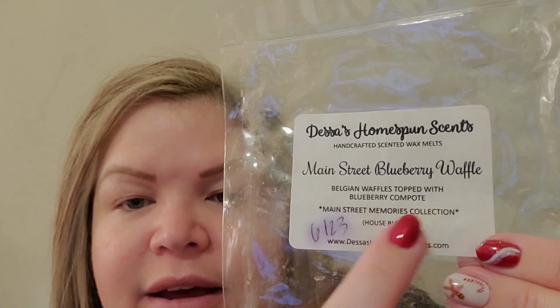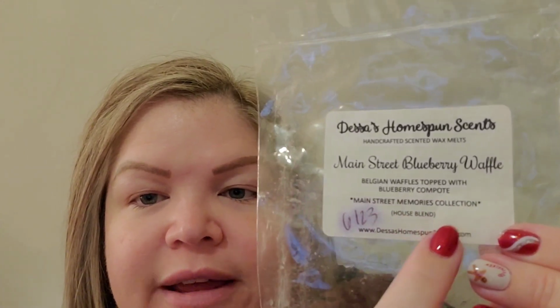Next one here, we'll keep with another Dessa. This is one of my favorite blends that she offers. This is Main Street Blueberry Waffle. This is part of her Main Street Memories collection, which is inspired by Disneyland. This is Belgian waffles topped with blueberry compote. This is a house blend, and the Main Street Memories collection is here on the label.